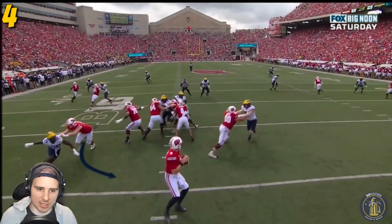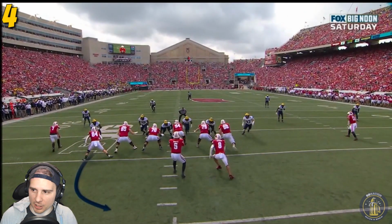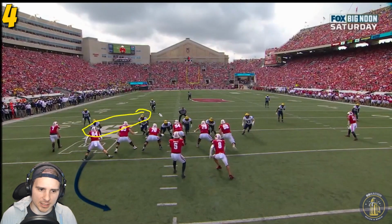So looking at the actual sack here, you're showing a lot of pressure here for Michigan again. You do have Junior Colson matched up on Ferguson.